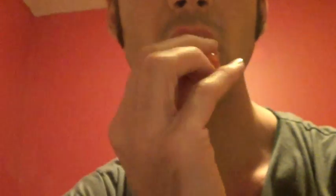Squeeze a little bit of pulp out. It's not astringent at all. It's fine. The flavor is not especially good, but it is sweet. I'd say it's a similar sweetness to a normal persimmon. It tastes a little bit like a regular persimmon, but it definitely has its own unique taste, and it's not especially good. What stands out to me is the texture.